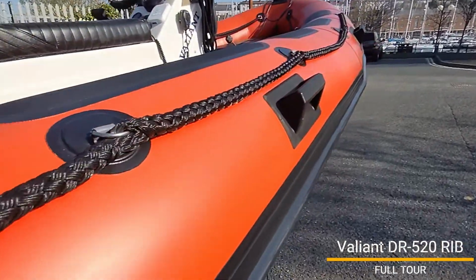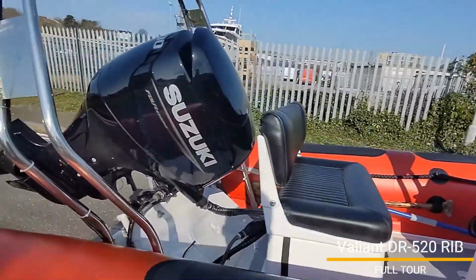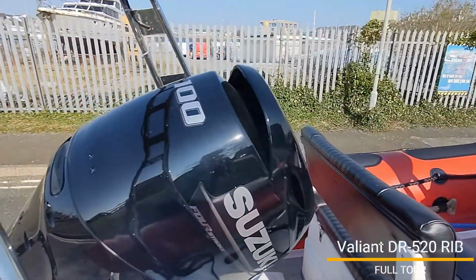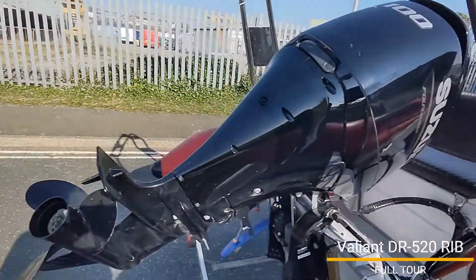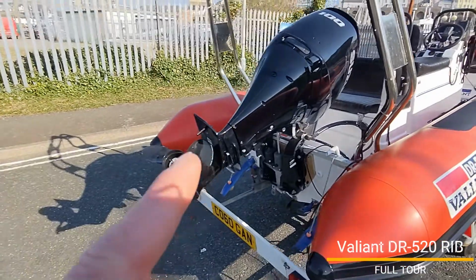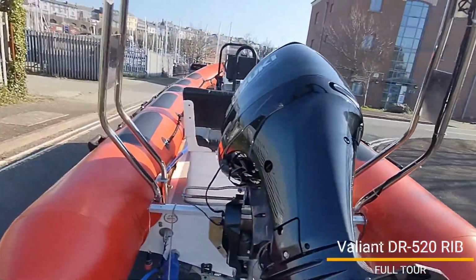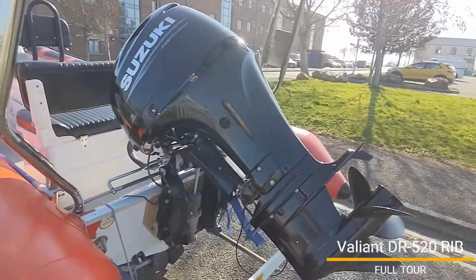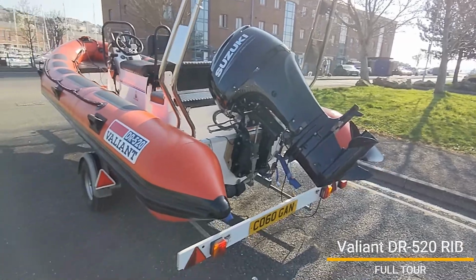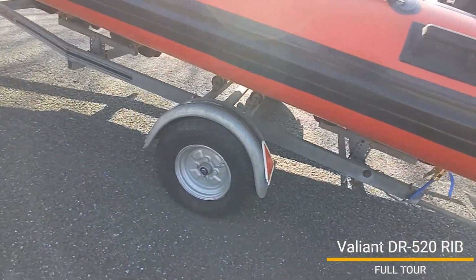She has been extremely well looked after by her owner, and the engine is a 2023 Suzuki 100 horsepower 4-stroke outboard engine. 12 hours on that, just 12 hours. Full warranty, still in warranty, that's transferable to the new owner. What a package. And she's on a single axle unbraked road trailer.